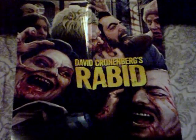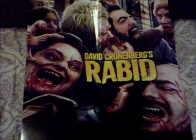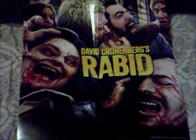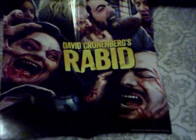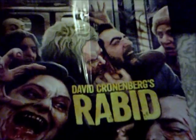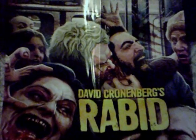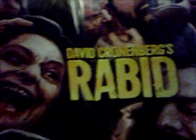Hi guys, showing off my small collection of Scream Factory slipcover art posters that I've gotten with my orders from the website. This is the one for David Cronenberg's Rabid, and this is the subway scene, and it's really nicely detailed and the color's pretty good.